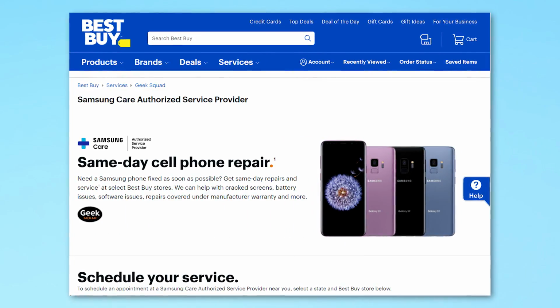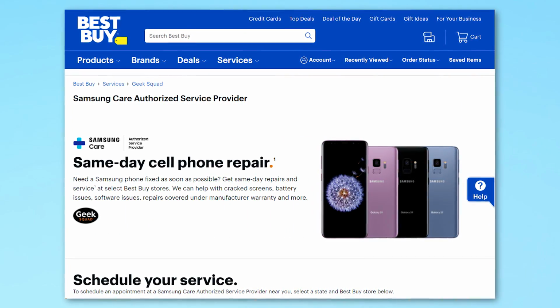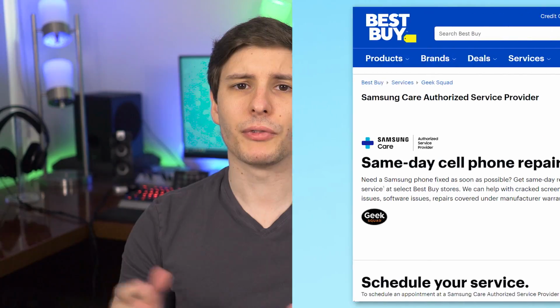And you can either send it in, which obviously might take a couple days, or you could take it to an Apple Store and they can replace it in a couple hours. And for certain phones, I believe like with Samsung, places like Best Buy will also do battery replacements for a fee, obviously.